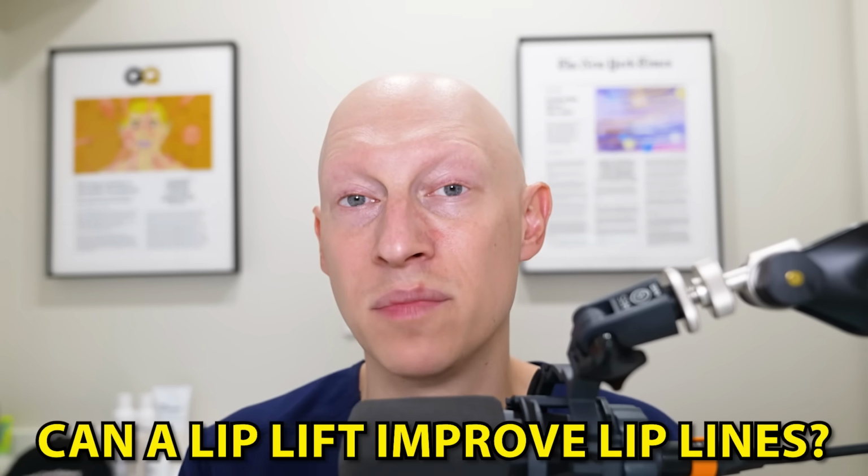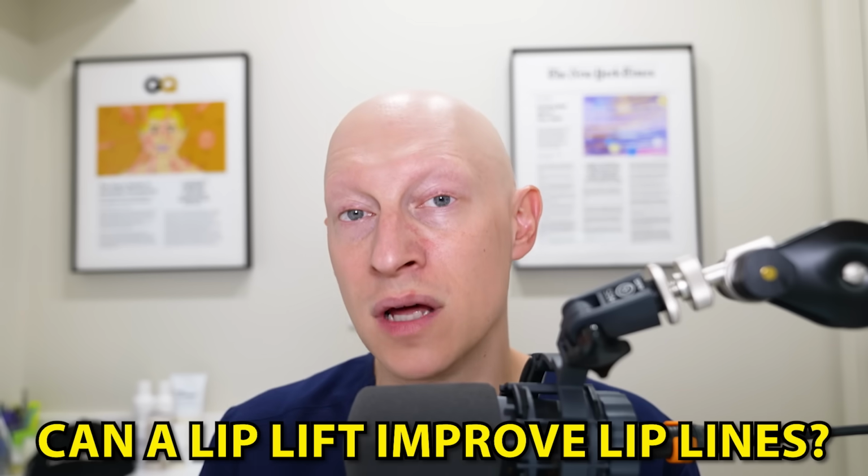Some patients ask me, because of the nature of my practice, can a lip lift help with improving upper lip lines? I find that temporarily, maybe in the first few weeks, those lines will look less obvious because of just the swelling that takes place with surgery. But over time, those vertical lines come back. So the lip lift doesn't seem to resolve those lines, and it rarely improves them in the long term.